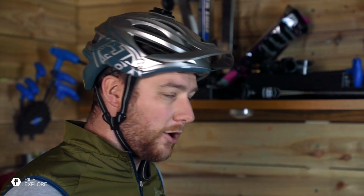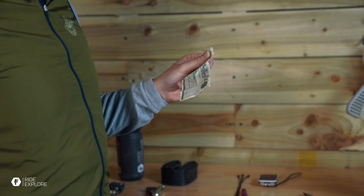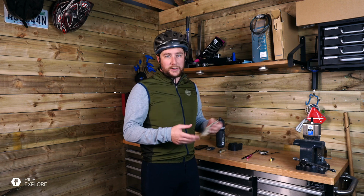If you're going to go for a longer ride, a couple of hours, or you're going to cover big mileage, you might want to bring all of that stuff, but you probably also want to bring some sort of cash with you in case you want to stop for a snack or a coffee, or you get really stuck and you need to get a bus home.